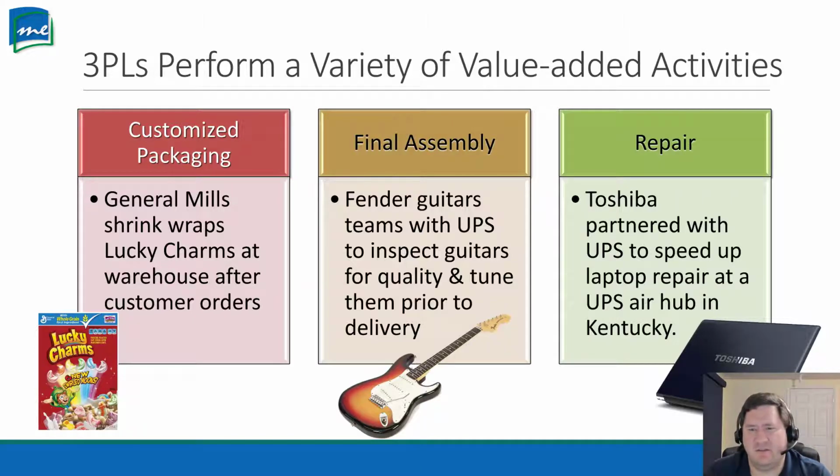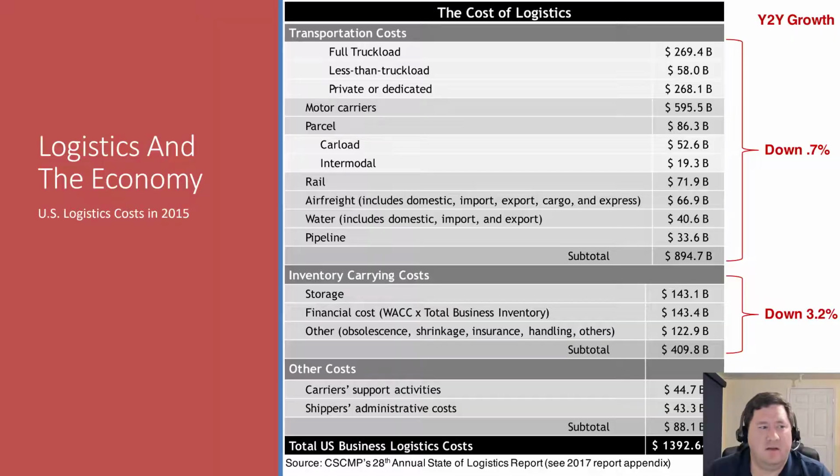But logistics, all these things cost money, right? Well, we have logistics in our economy, at least the United States economy here. So these numbers are from 2015, but you can see that logistics costs are only $1.3 trillion, and it's actually down 1.5% from the previous year. So logistics is making things cheaper, and it's costing less because you're able to do things such as a full truckload instead of a less than truckload, or using a private or dedicated shipper. So all these different ways can help save money.